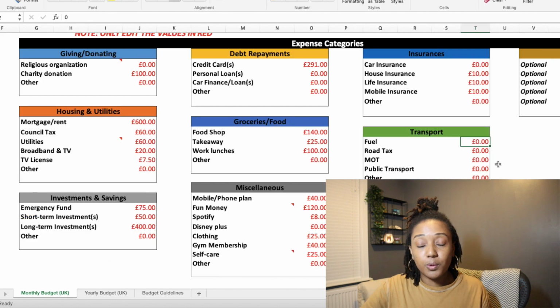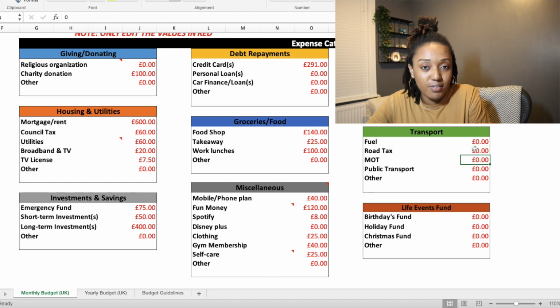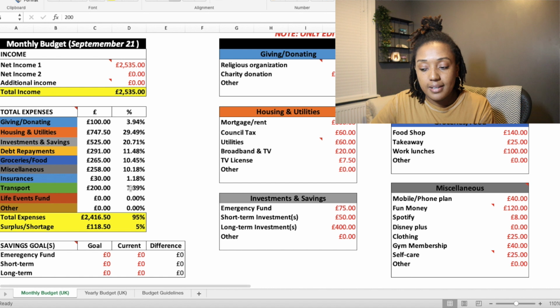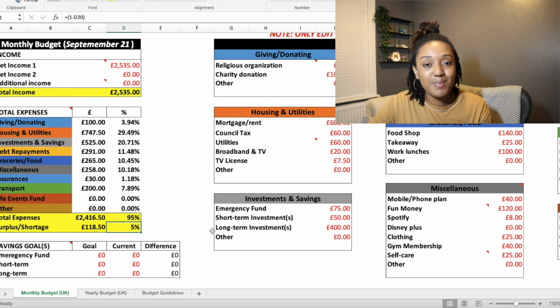Fuel or transport, but again, I said we're going to assume this person doesn't have a car, so they don't have to pay for fuel, they don't have to pay for road tax, they don't have to pay for MOT, so they're saving a lot of money. But they live in London or the outskirts of London, so I think that's around £200 per month. It may have gone up, but let's just assume £200 per month for them to get around London. So that brings our transport to 7.89%. Right, so we've got 5% left.